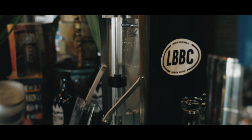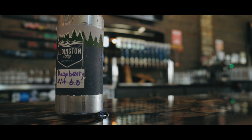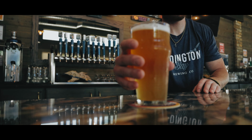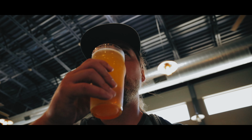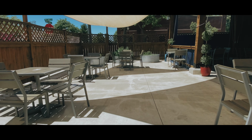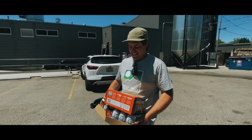Cool, got yourself a can of beer. That was so good. I mean, that is a really good beer. Yeah, I wasn't going to have any, but then once it was poured. Do you think we got enough? I think so.